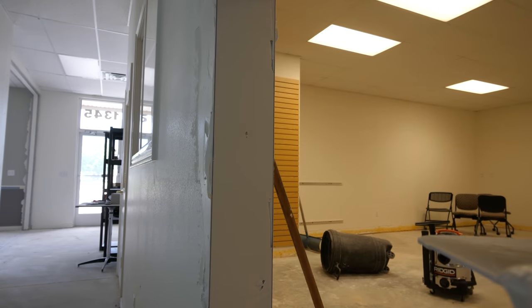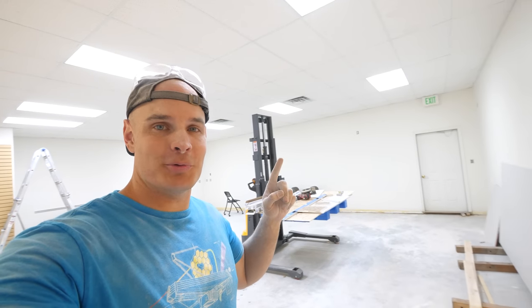Another thing we're doing is we are swapping out the original fluorescent light bulbs and installing LED light bulbs for two reasons. One, you'll notice in here the room is far more yellow, which is not my favorite. In here, the color is a bit more white, which all has to do with color temperature. This is a 6500 and this is a 5000.